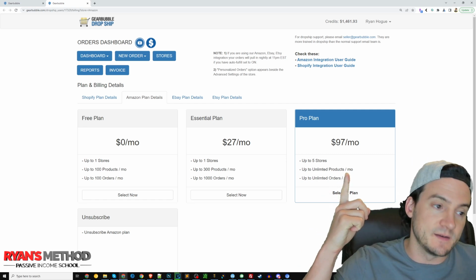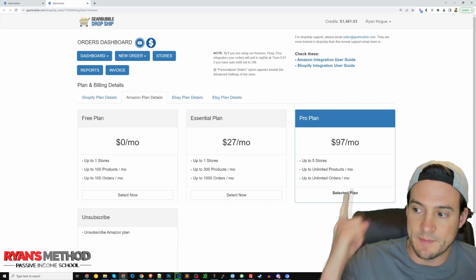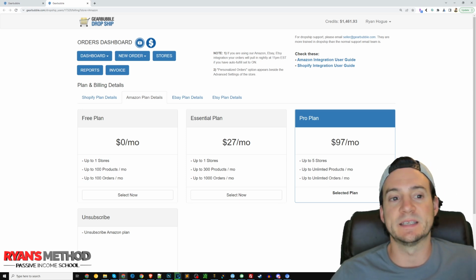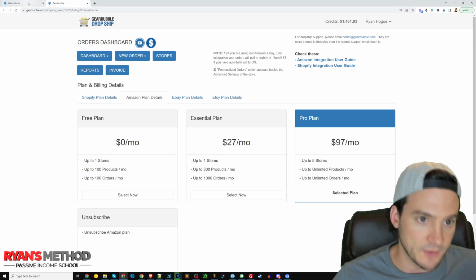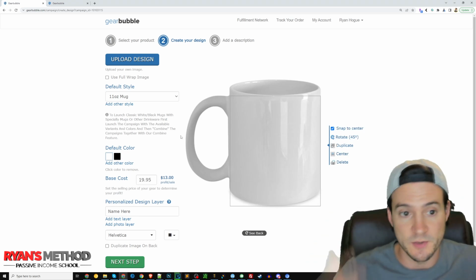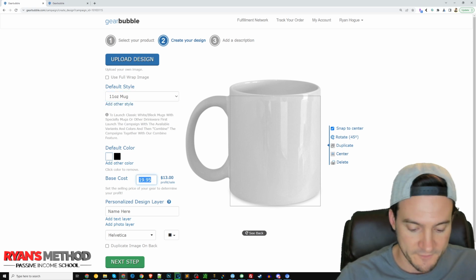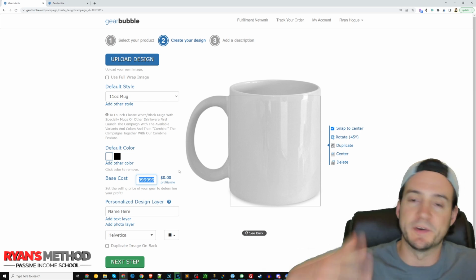For me, if I didn't pay a couple $1,000 years ago for lifetime integrations, I'd be paying $97 a month for my current usage, and I'd be paying that much monthly for the honor, the privilege of then having to pay. If you don't believe me, guys, by the way, if you've never seen Gearbubble, this is what the UI looks like. But I would be paying that much for the privilege of paying for an 11-ounce white mug $6.95. Let's just round up. We'll say $7.